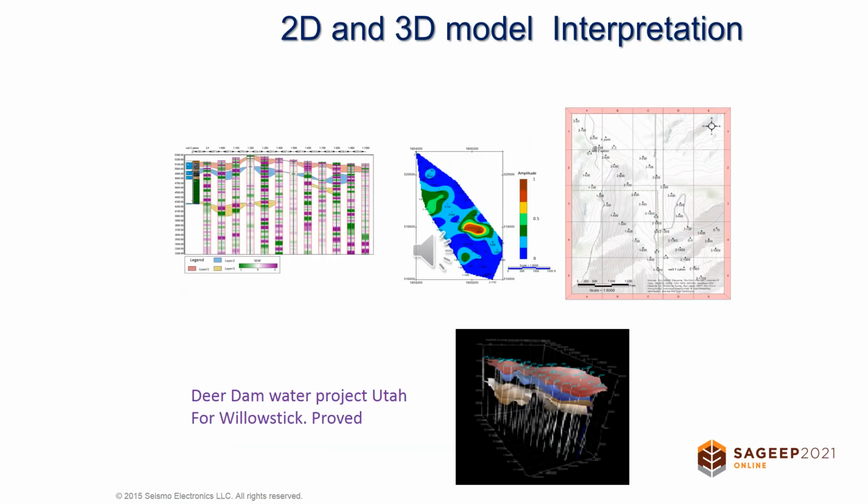This is one water survey project we did in Deer Dam, about 100 miles north of Salt Lake City, Utah. In this area, they wanted to get 400 gallons per minute, but the drilled well only got 40. We did a survey for them and told them where the small fracture is. Later they drilled to prove our survey is correct.